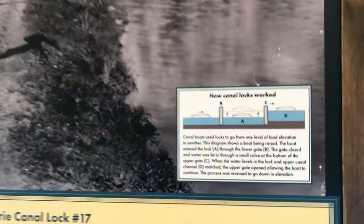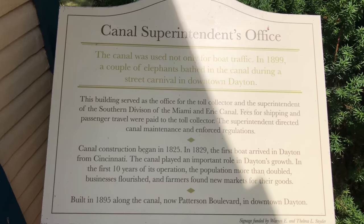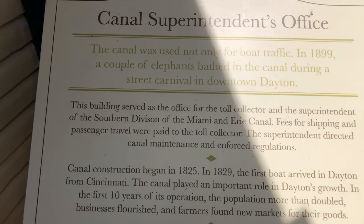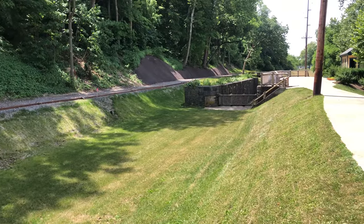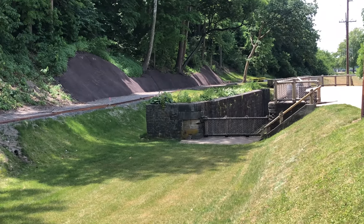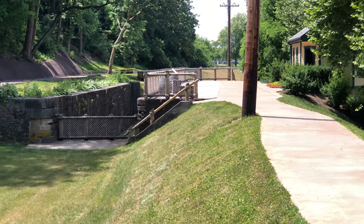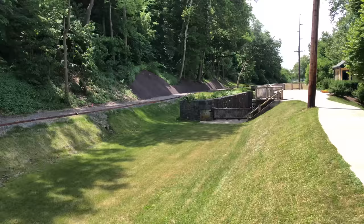Here's how the locks work. Okay, we're on the upslope side here of the locks, and the railroad construction is on the left, and then you can see the narrow canal here on the right and the towpath over here. There you go, you got to see both sides of it.